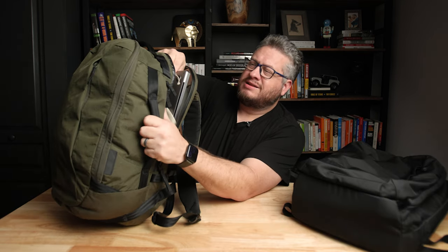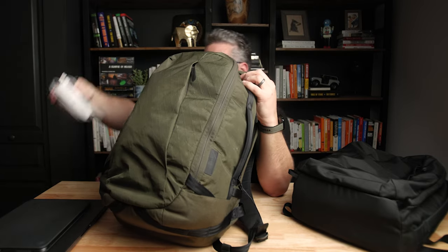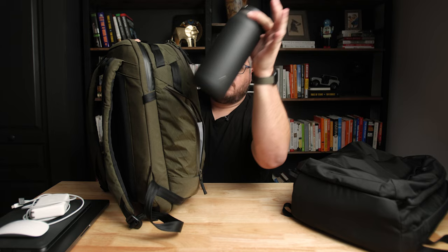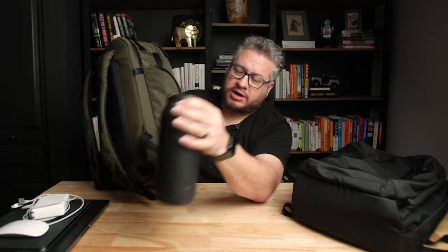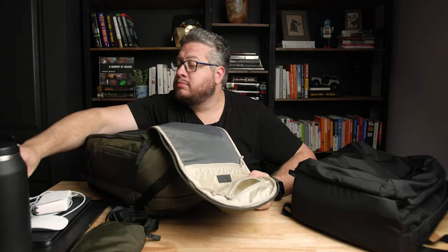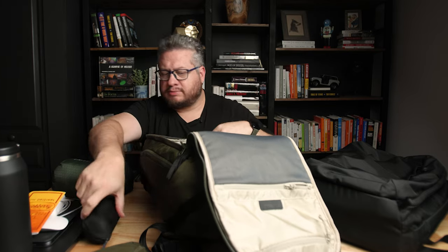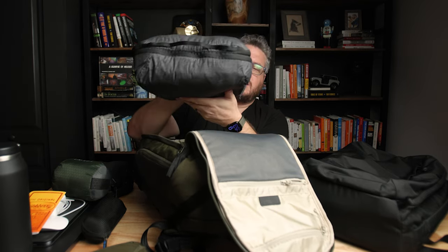Starting with a 16-inch MacBook Pro, iPad Pro 11, charger, and a mouse, 32-ounce Purist water bottle, alpaca tech case mini, medicine divider, a notebook, a dop kit, a portable pillow, sunglasses, a big-ass Peak Design, very stuffed packing cube, and that's it. That's the load. This is all that I could fit into the Able Carry 30-liter pack.